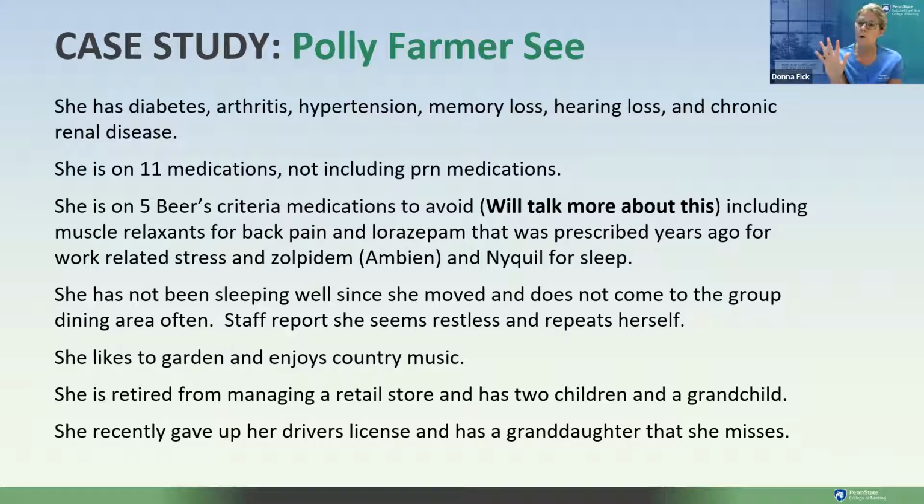And we're going to talk more about this. I'll tell you what those are, including muscle relaxants for back pain and lorazepam that was prescribed years ago for work-related stress, and then 2 medications for sleep. She has not been sleeping well since she moved to the nursing home. She does not come to the group dining area often, and staff report that she seems a little restless and is repeating herself a lot.